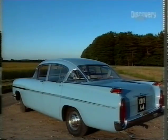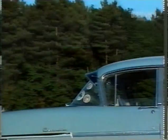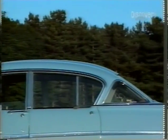This is the Vauxhall Cresta PA, 1958. It's the oldest known one in the world.